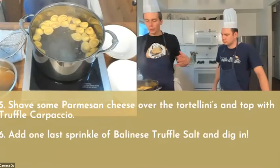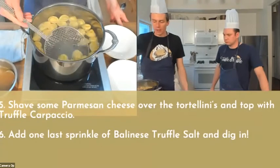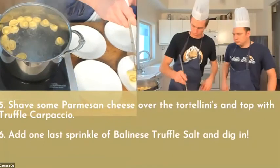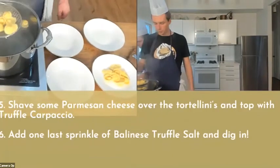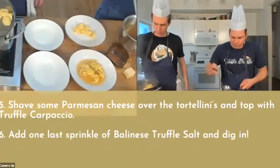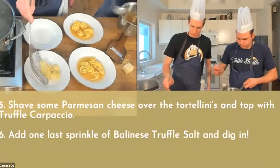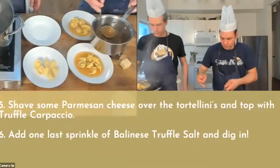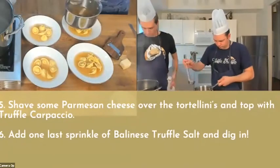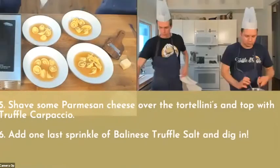Okay. So all we're going to do with this is transfer these tortellini directly into our bowl. I like to do about 7 or 8 per bowl. And I'm going to come right behind Tyler with the Brodo. So I'm putting 1 2-ounce ladle of Brodo in there. We might go back and give it a little bit more. Make sure you have enough Brodo. And so this makes about 4 decent portions or 2 awesome portions.